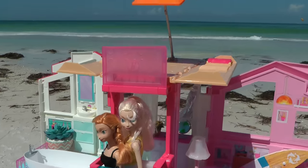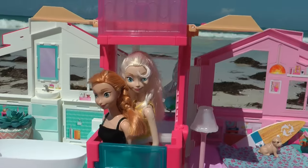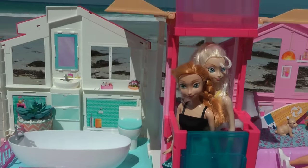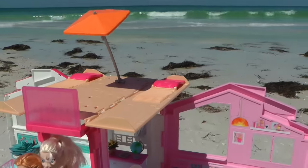Wow! It's a patio and Barbie looks there at the ocean and she relaxes. You can see such a good view up there. Yes, ooh. And look, we can see the ocean out the windows, girls. Yeah, it looks so cool.